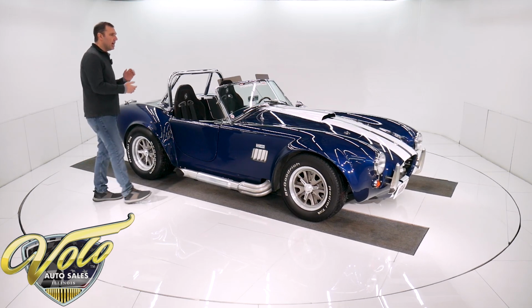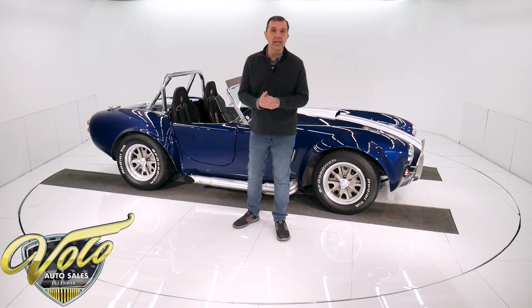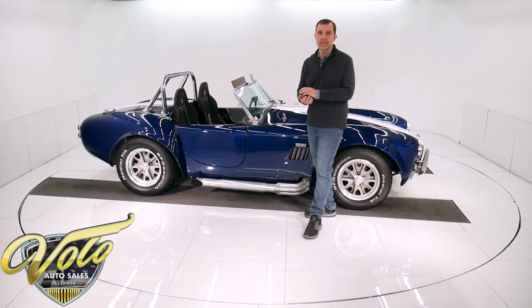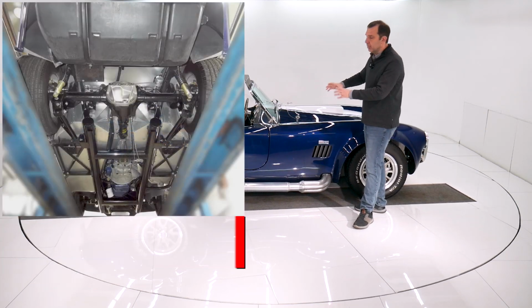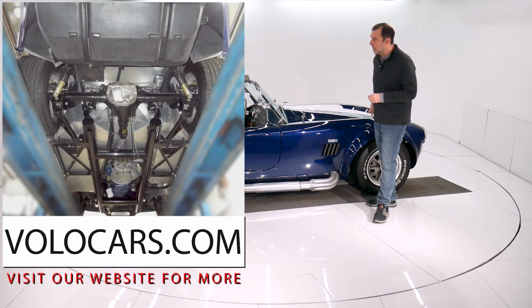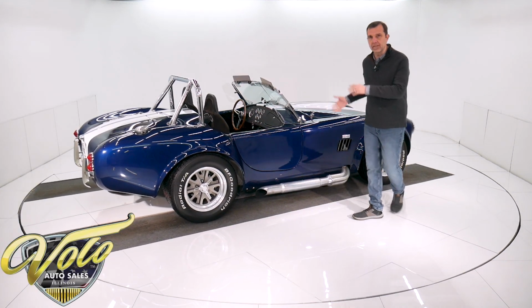Like I said, Factory 5 is the builder of this car. They're one of the higher quality kits available. You can go to their website, it's very impressive. The whole structure, the chassis, big steel, tubular chassis components, very significant chassis.